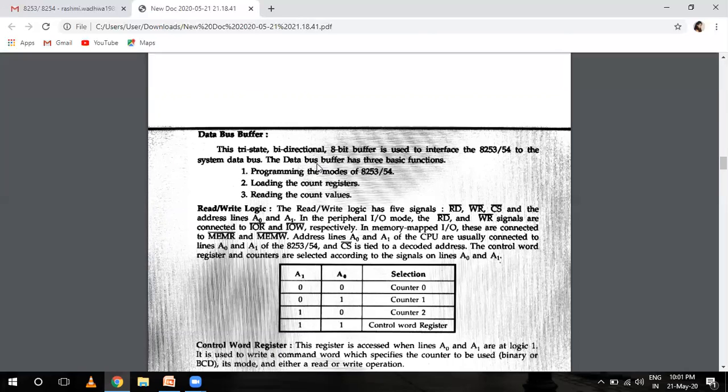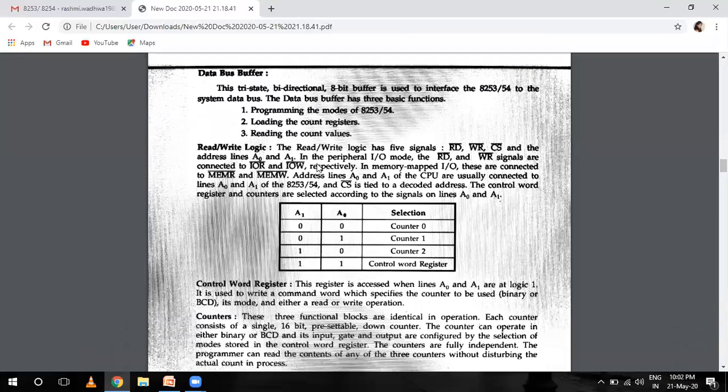The chip select is tied to decode the address, and the purpose of A1, A0 is to select the counter. If both A1 and A0 are 00, then counter 0 is selected. If 01, then counter 1. If 10, then counter 2, and if both are 1, then the control word register is selected. What do you mean by control word register?